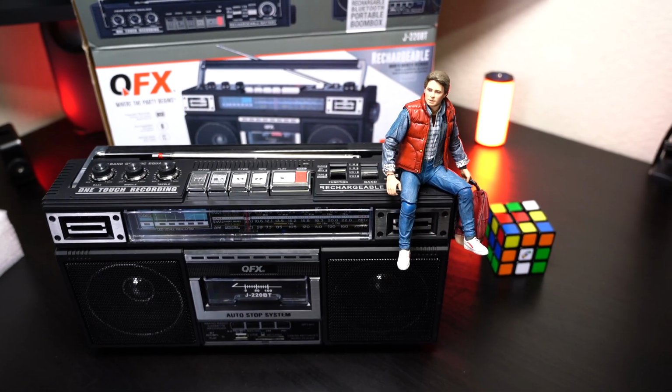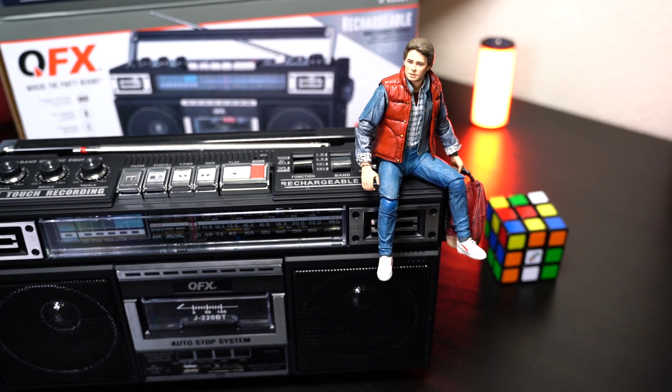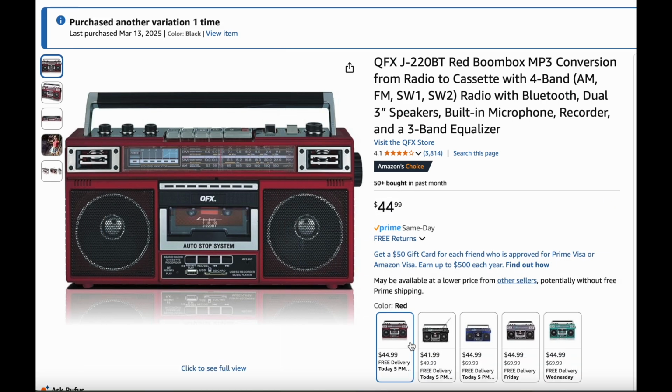So move over, Lloyd Dobler. We got Marty McFly in the house now. And looking at this boombox, this could very well have been in Back to the Future. It looks that authentic overall if you take the digital elements out of play. And there's so many different colors.